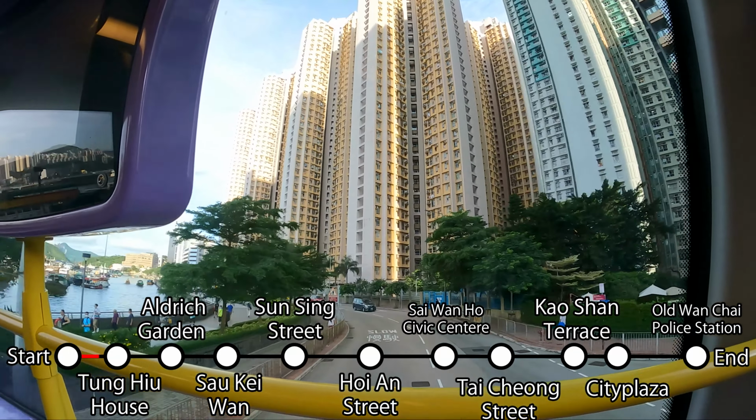The first bus stop, Tong Hill House, is the stop here. You can drop off here if you want to start your journey from Aldridge Bay Promenade. If you go westwards for 2 hours, you will reach Central Ferry Pier. So if you like to walk around and have a look at Victoria Harbor, you can start from this station here.